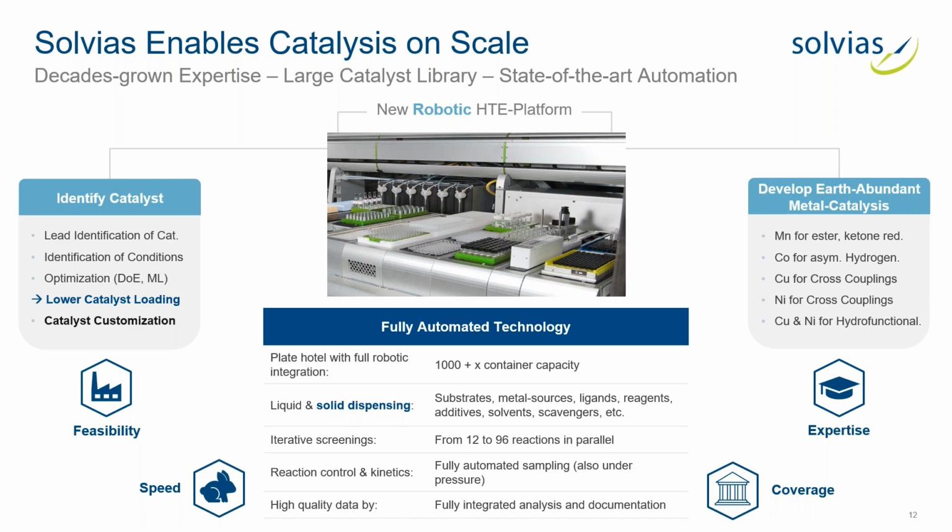And we have state-of-the-art automation. We just installed a robotic high throughput experimentation platform that has automated access to more than 1,000 different compounds around the clock. And solid dispensing makes it very flexible. And by that, we can very quickly identify the ideal catalyst for the problem that the customer has. So we do the lead identification there, then adapt and optimize conditions to lower the catalyst loading, which is then key to make it feasible on scale.